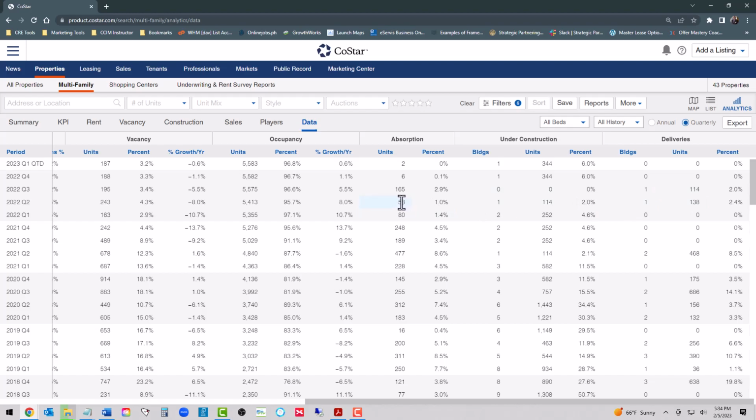So by the time we got to the third quarter, we ended up at equilibrium, but we could see that another 114 units delivered and 165 absorbed. So a nice absorption number. So we are in positive absorption from deliveries. No deliveries in the fourth quarter with another 6 absorbing. So we have more absorbing than delivered in this market.